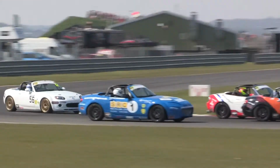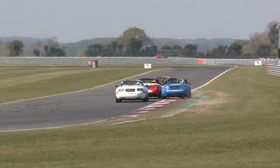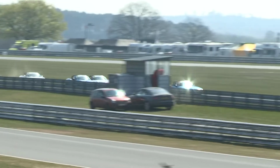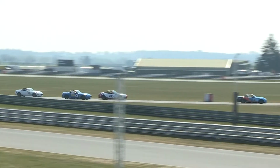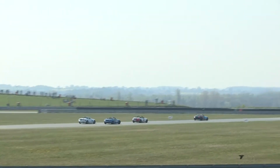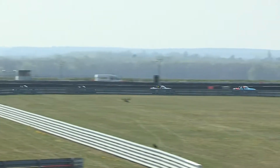Oh, contact between Hills and Herbert. Herbert went to the outside of Agostini. I didn't think anything was going to come of that, but then Aidan Hills locked up and ran wide, straight into his teammate Luke Herbert, and that opens the door perfectly for Jack Harding to get up the inside. So Harding into second position now, and Luke Herbert down to third, and it could become fourth before much longer because Steve Roberts is trying now to attack as well.